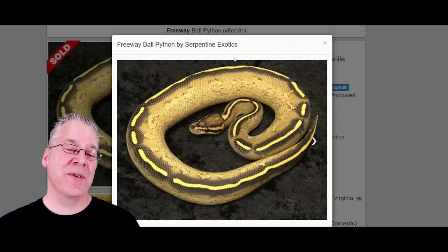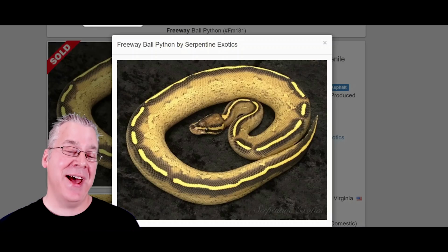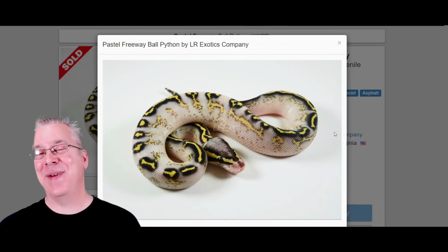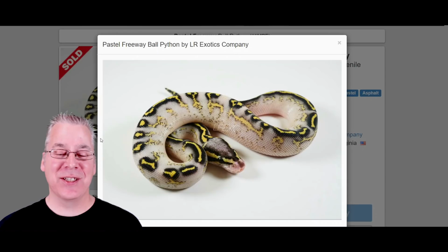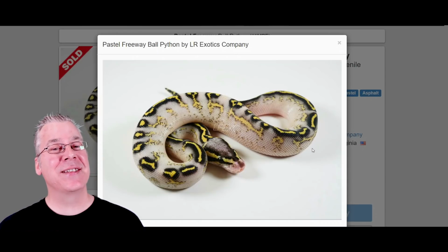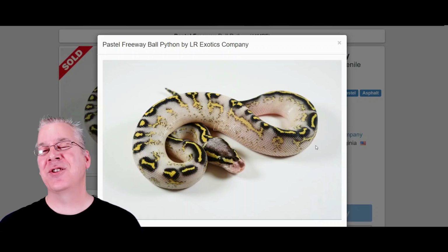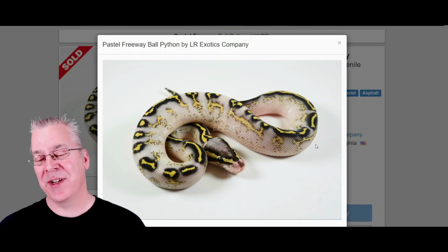And so I wanted to jump over here, and one of my favorite freeway combos is actually a pastel freeway. If you add pastel in the mix, take a look at what pastel does to a freeway. The interesting thing is when you're working with pastel, there are a lot of different lines of pastel. So I think between the 3 genes, the yellow belly, the asphalt, and the pastel, you can get some extremely variable visual appearances between the different combinations.